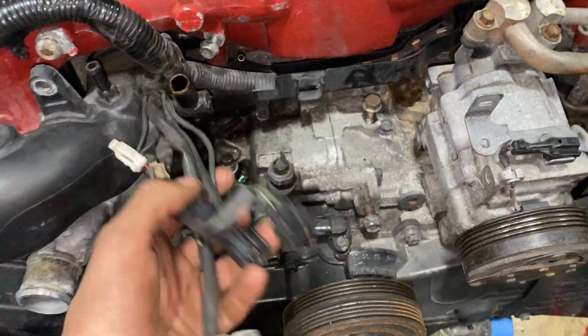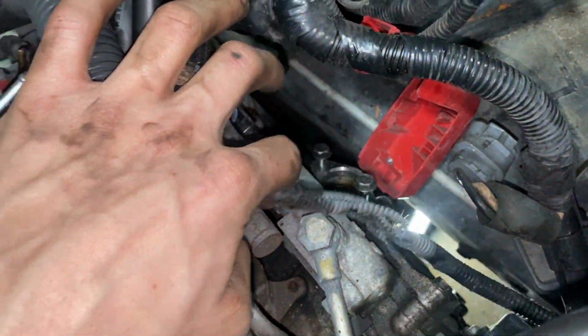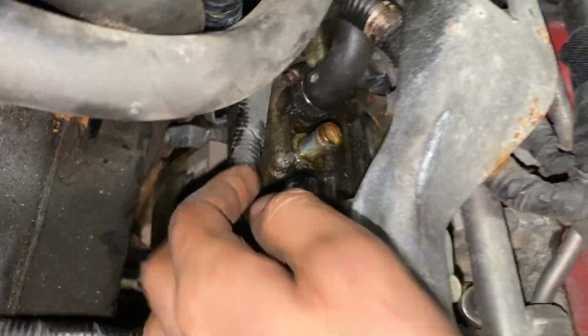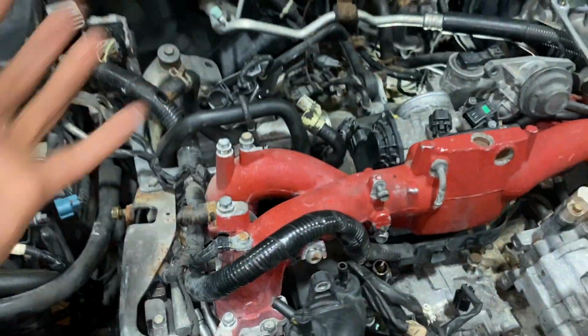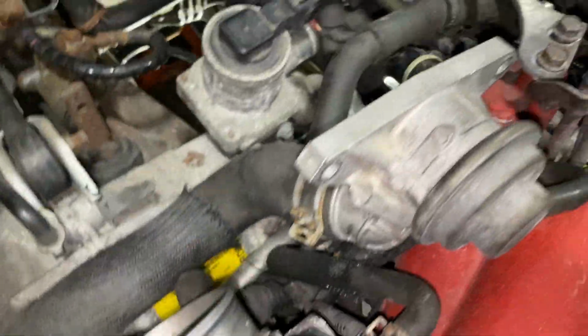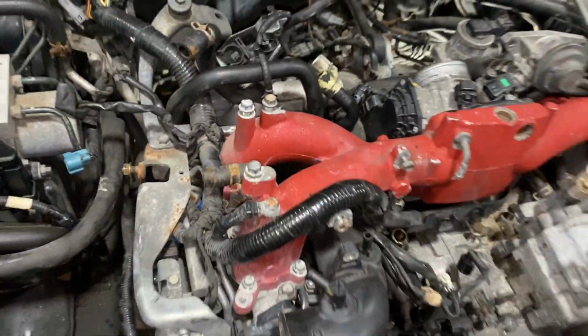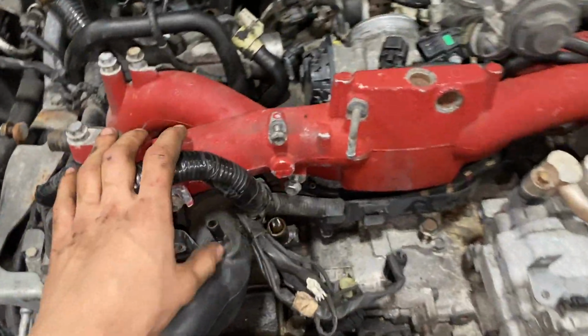I already got these disconnected. The cam position sensor on each side, and there's a few other connectors. Just make sure you check all of them. When you pull it up, you'll see what's connected and what's not. You're also gonna have to pull off the coolant lines for the throttle body and a few other lines, but it's pretty straightforward, not too difficult.